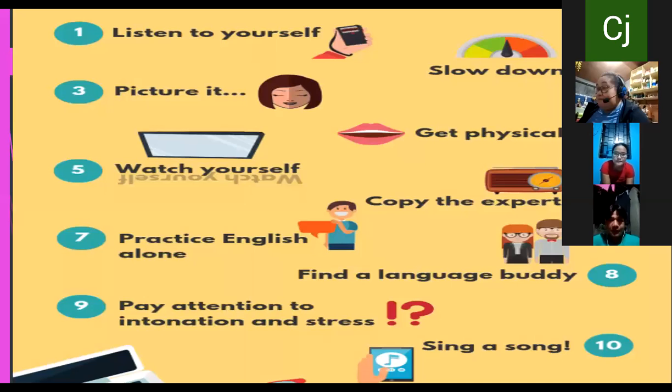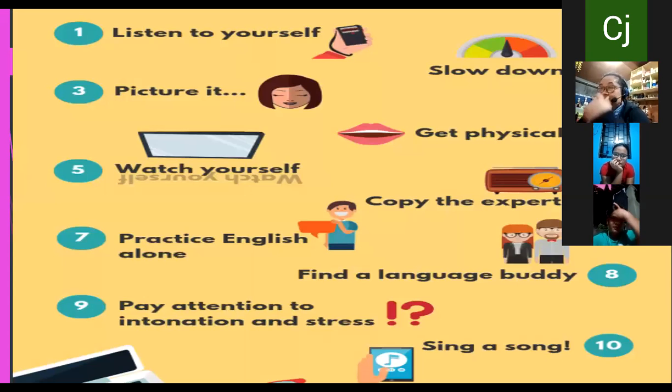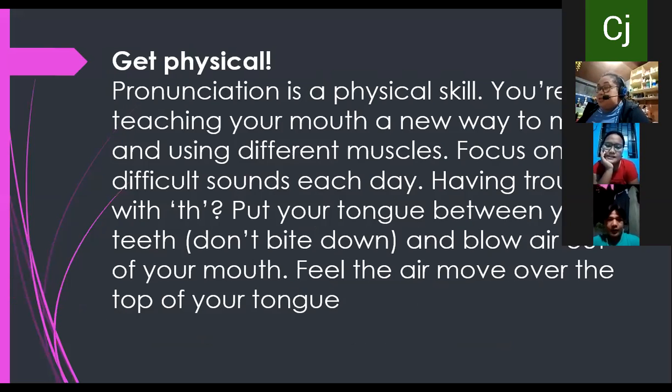So meron tayong number one is improving. So, number one, tapos na tayo sa listen to yourself, tapos na tayo sa slow down, picture it, number four, get physical. Tapos na tayo sa watch yourself sa number five. So, let's go to number six.